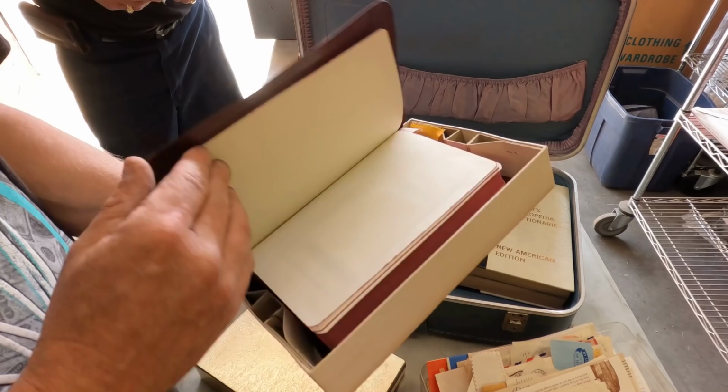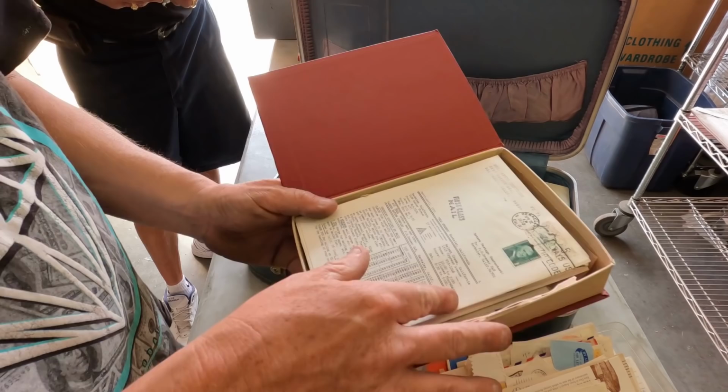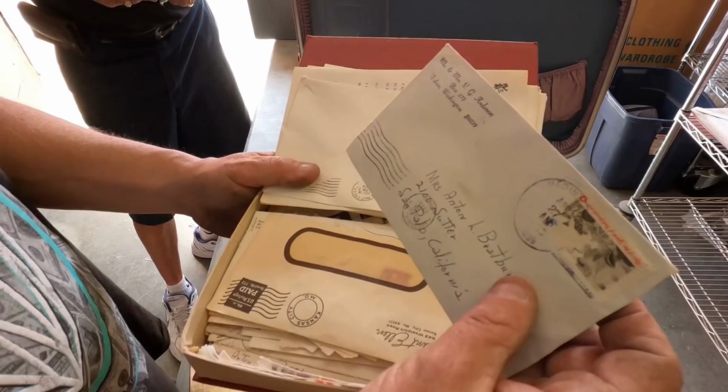I don't sell Bibles unless they're antique Bibles for collectors, but usually what I do is I take them to the market, and the first person to ask about them, say, how much is this? I give it to him for free.